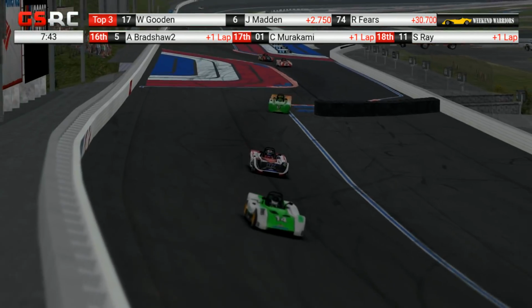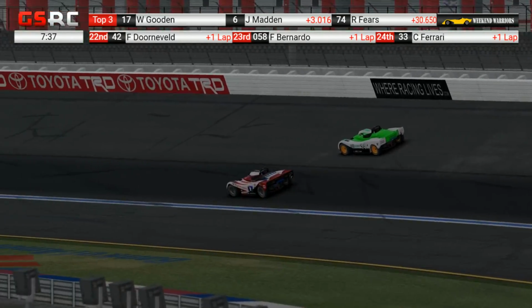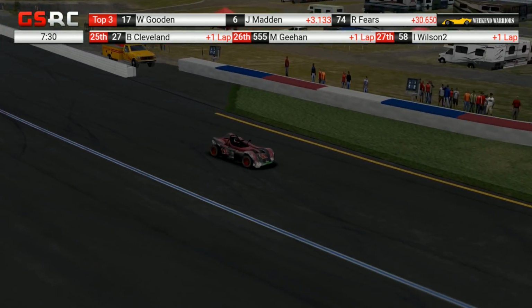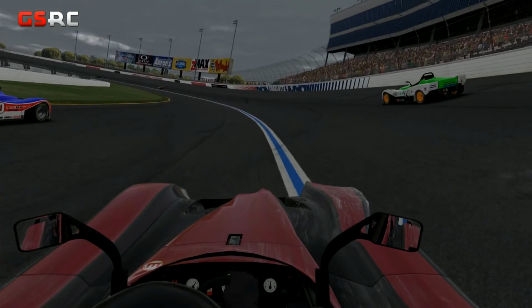Oh, we just had a big accident also involving the 13th position car, Steve Ray, who had himself a very good run, coming back onto the track. Ended up having the back end break loose. Let's see. Trying to go take a look at the Steve Ray incident here.